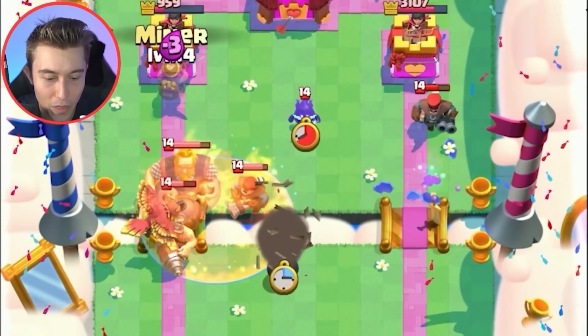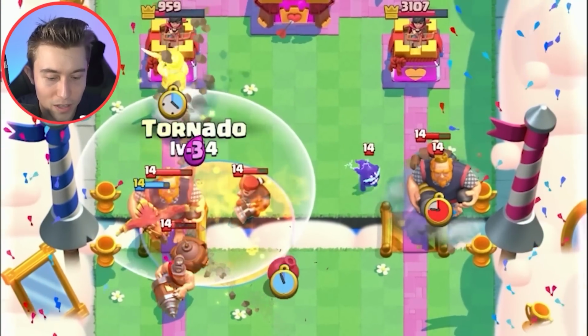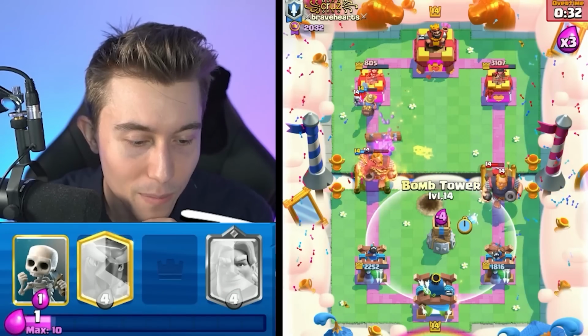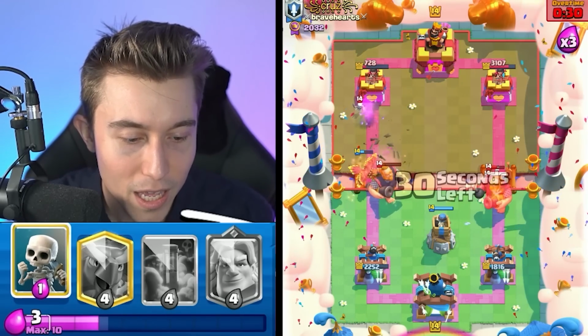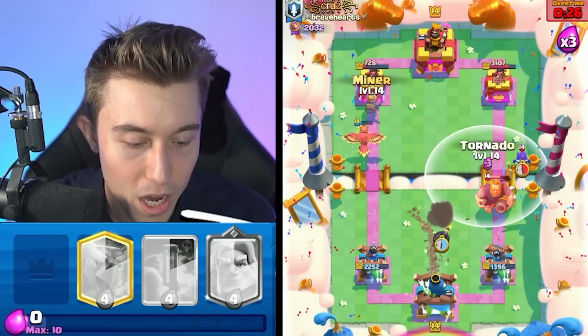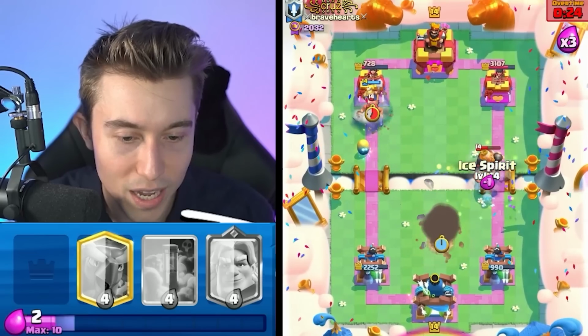I'm going to Miner, and then I think I can get away with a really reliable defense with a Tornado here. Ice Spirit on top of his Electro Spirit, and then get a Bomb Tower down here so the Royal Giant gets retargeted. He's definitely going to go in for a Lightning. So we want to make sure that we go in for a Miner and then a Tornado back on top of his Royal Giant to finish it off with an Ice Spirit.